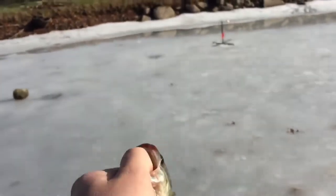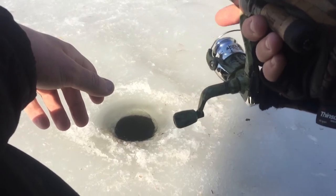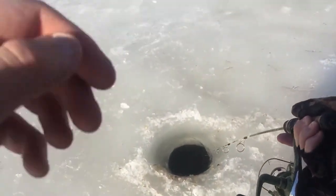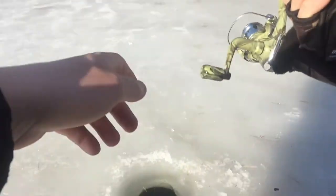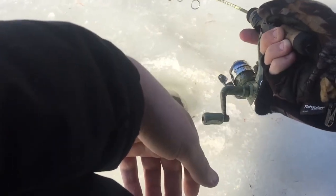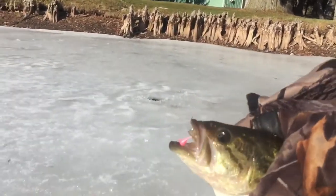Caught a largemouth. This guy's not even that bad. I mean, he's kind of a little fat. Boom. There we go. Oh, that's something nice. It's a bass. It's a good bass. It's an okay bass. It's a definitely okay bass. There we go. Another bass. That is not a bad bass. That is a chunky dude.